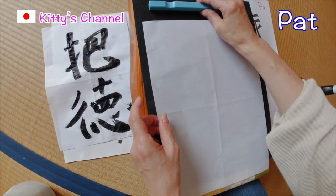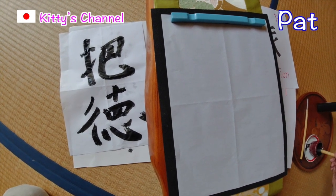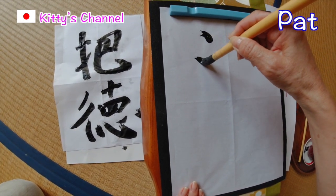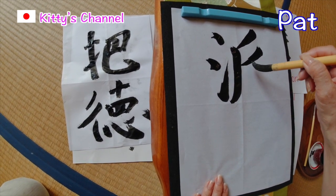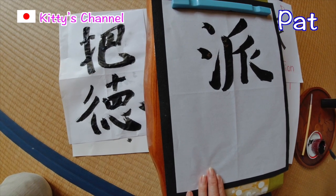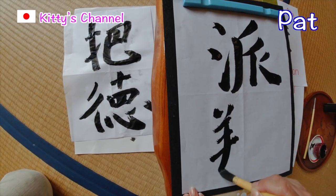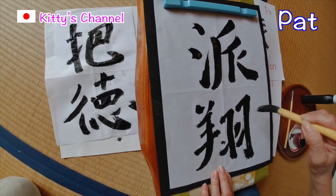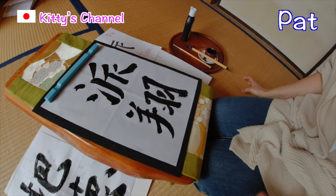Second one, it's gonna be a tough one for me because second kanji. I'm not good at this. Anyway, I'm gonna try. So, Pat, I did it kind of dynamically.